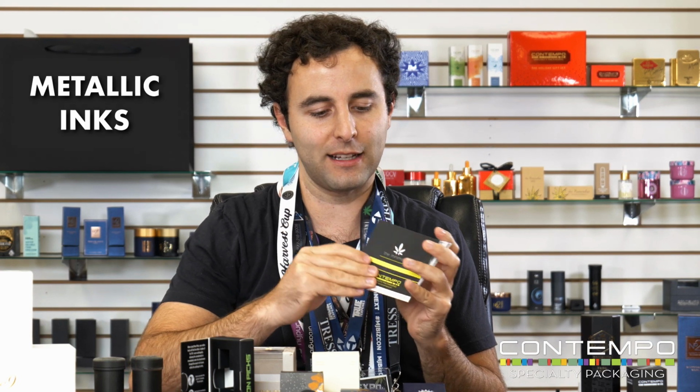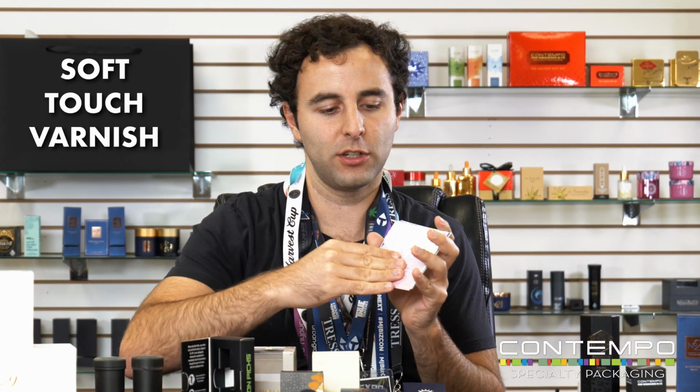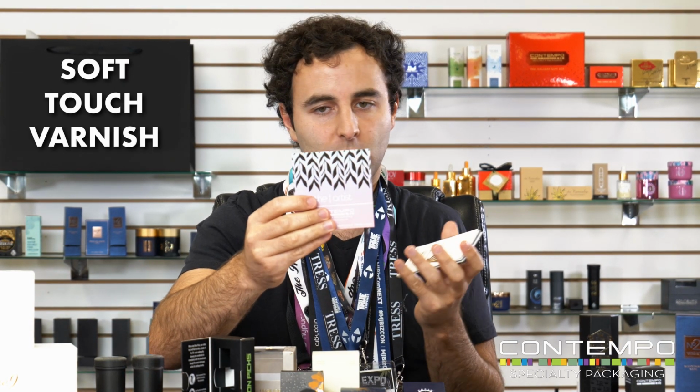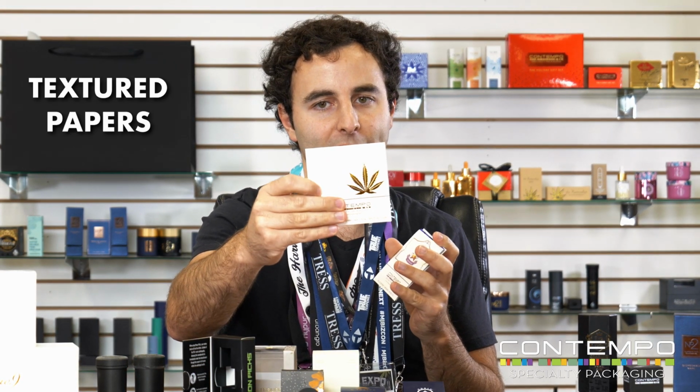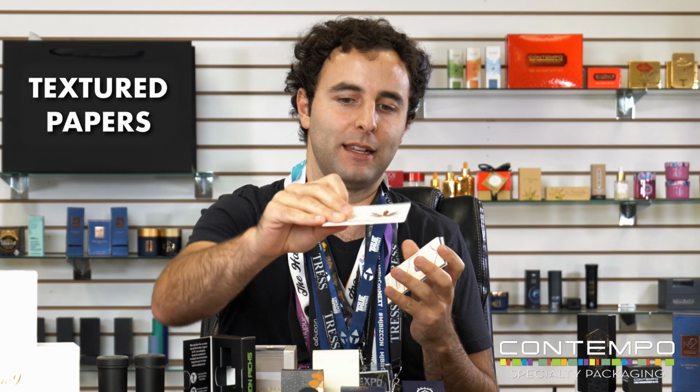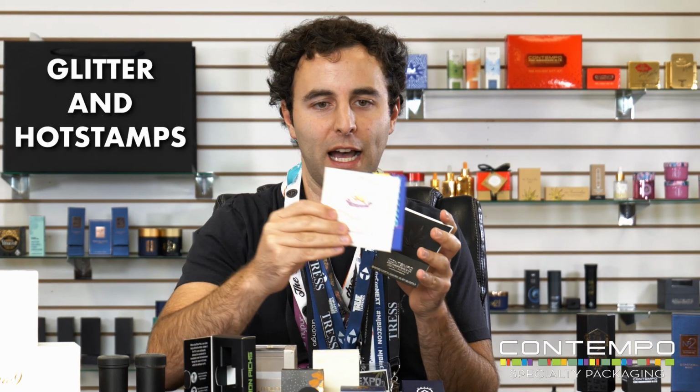So spot UV varnishes, craft, metallic inks, soft touch varnish. This is a really cool foil pattern that everyone loves. This is more of a textured paper with a gold hot stamp with some glitter on it. So literally, whatever vibe you want to create.